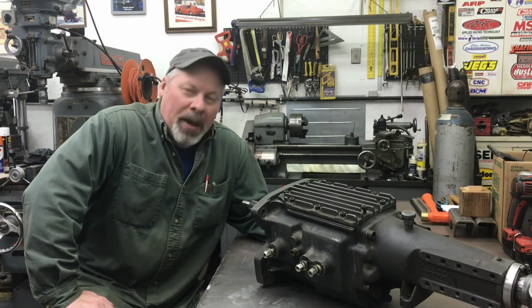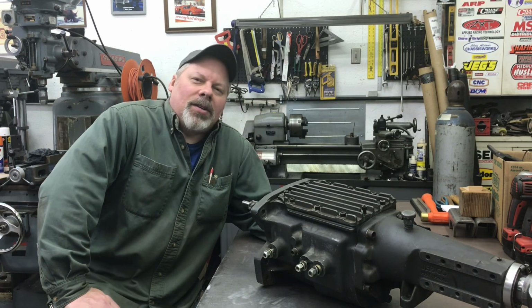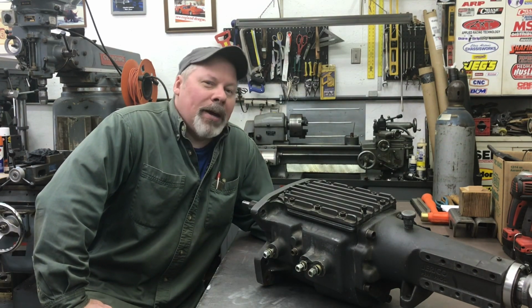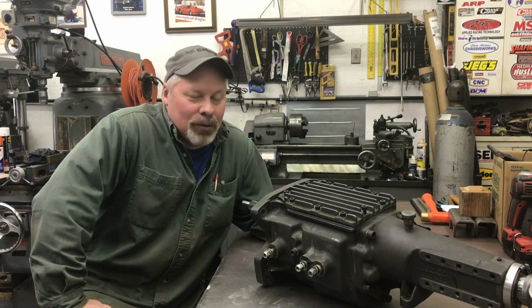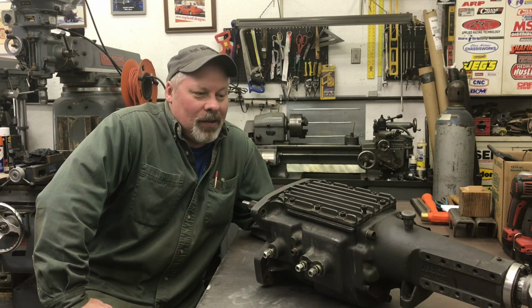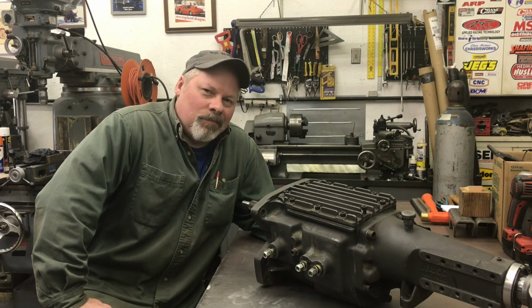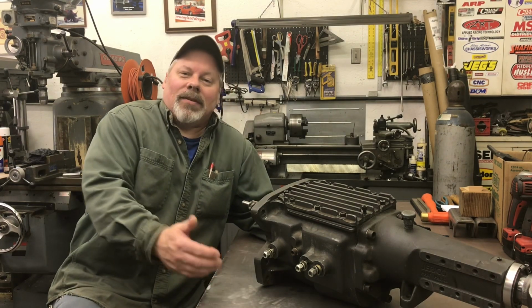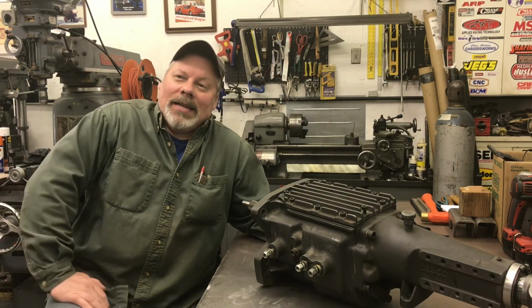So while it's here on the bench, it's too hot outside to continue my cleaning project, and let's face it, I was looking for a diversion anyway. I'm going to go ahead and build a shifter for it. Might even shoot a video. You never know. Hope you got something out of this. Next time, I might be showing you the cool shifter I built. I might be showing you something else.